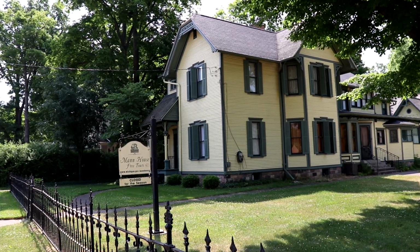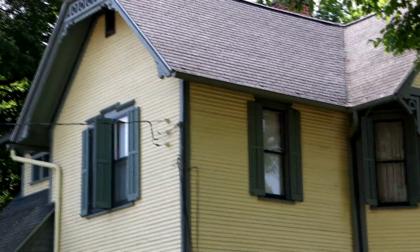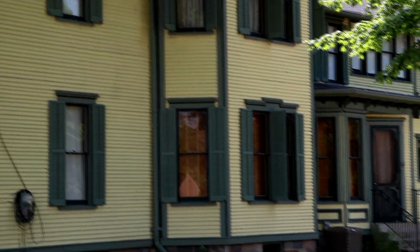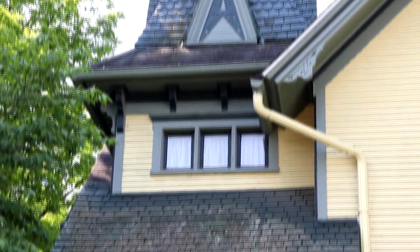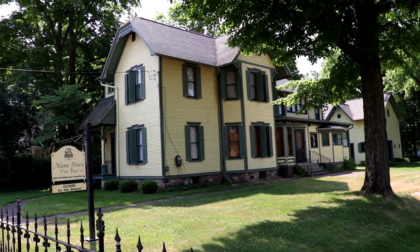And next to the First Presbyterian Church, we have the Mann House. This beautiful Victorian house was built between 1883 and 1884. And what's really cool is that they even offer free tours, although because of the virus outbreak, it's currently closed, but it'd be cool to go inside there once it does reopen.